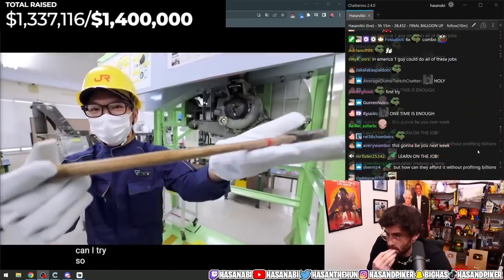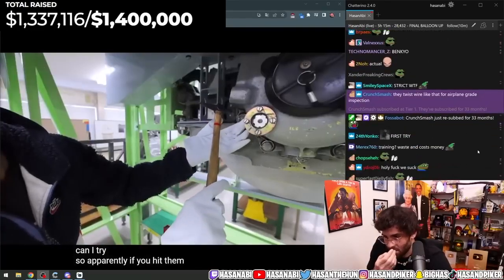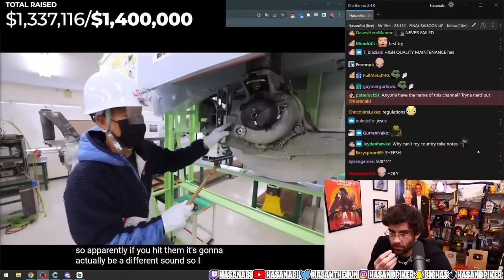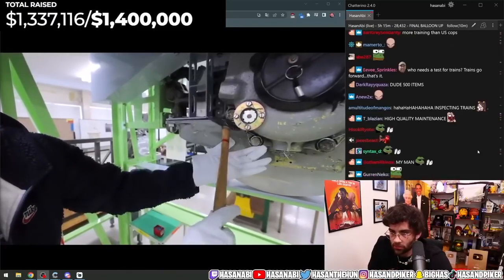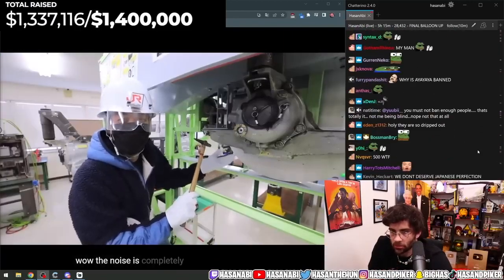So apparently, if you hit them, it's going to actually be a different sound. So I think this one is loose right here. Wow, the noise is completely different.